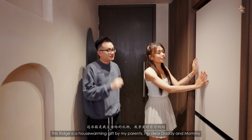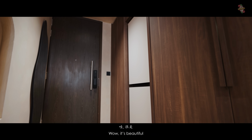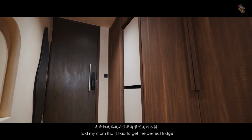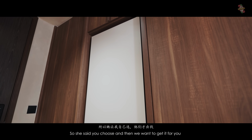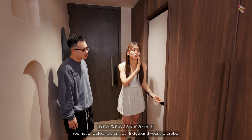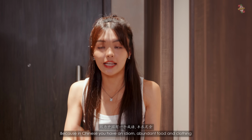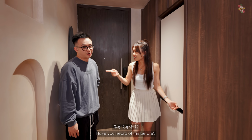So this fridge is a housewarming gift by my parents, my dear daddy and mommy. I told my mom that I have to get the perfect fridge. So she said, you choose and then we want to get it for you. And you know how they say when you just move into a new house, you have to stock up your fridge and your wardrobe, because in Chinese we have a idiom, and that is 丰衣足食. Have you heard of it before or not?